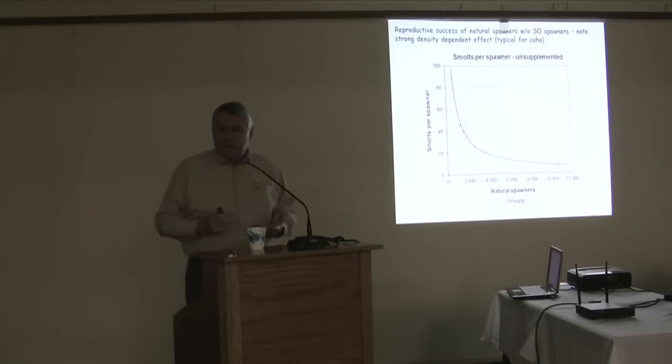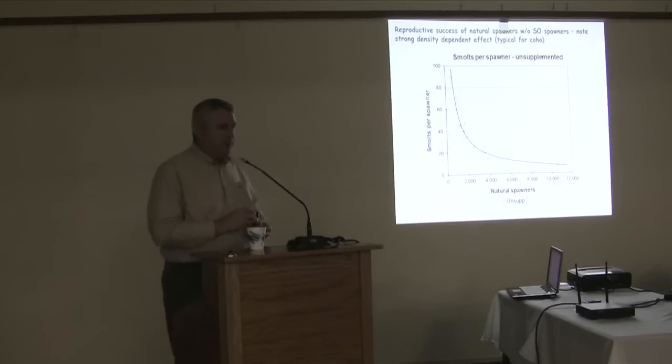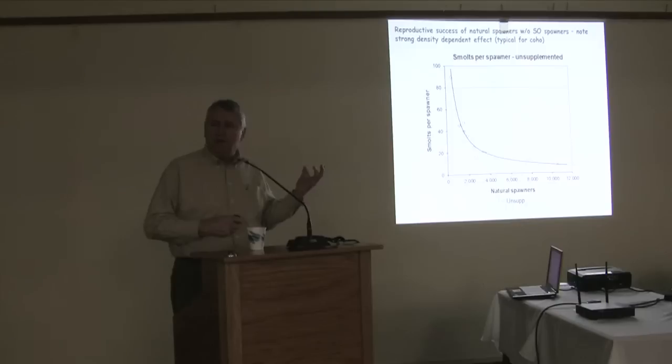So here we get to reproductive success, and I'm just about done here. If you take all the unsupplemented years and plot smolts per spawner, you get this kind of a curve. This is a typical curve that you see for coho. It shows essentially the very strong operation of density dependence that's going on with coho. Get this nice curve here.